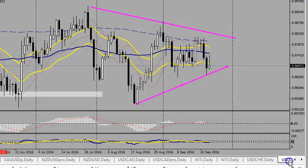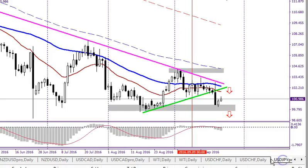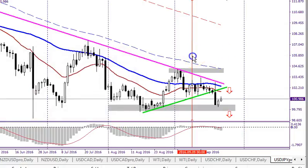And then finally, that's the LOD chart. Again, nothing happening there. You can see it contained within the triangle. Finally, we're at the US Japanese pair. Okay, here's the US Japanese pair, and this is the daily chart, and I do want to move this over.